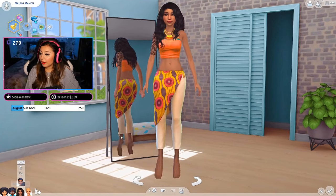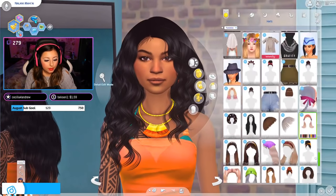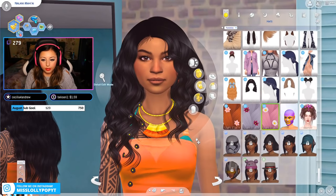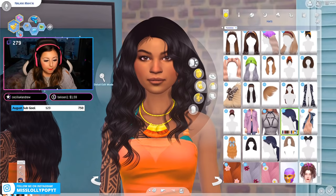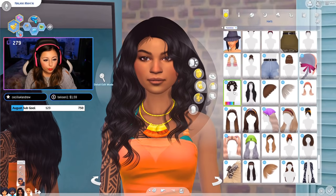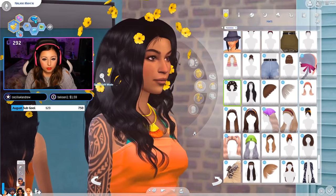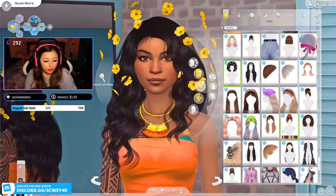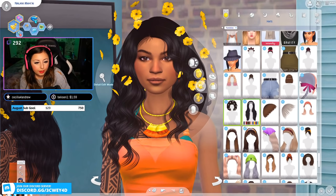You should add a flower at the side of her hair. Let me see if I can find... Oh, I think I have got those flowers. So I've got these ones, but those ones are just at the end. But I've actually got, like, big flowers. Not those ones. That one's actually kind of cool too, though. That's cute. Where are they? I've got this hair with, like, a bunch of flowers in it going all the way down.